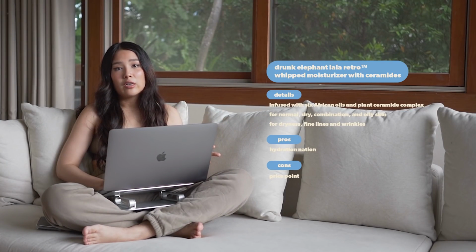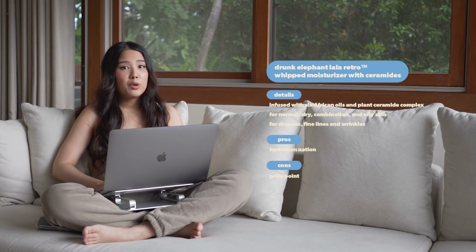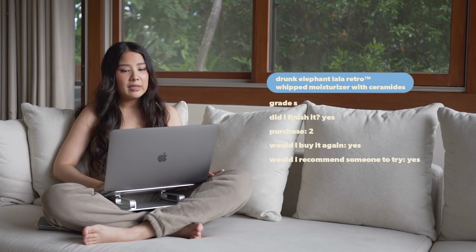It is $60 and I feel like it is worth it for how moisturized my skin feels over time. I like the Protini as well. Both moisturizers are on the S tier for me. I really love it. Drunk Elephant hits home for me. I really like their products.